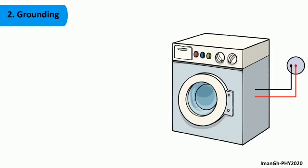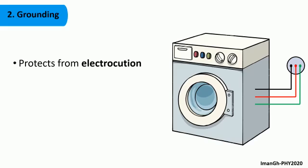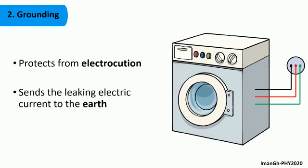To avoid electrocution, we connect a third wire which has a green color and is called grounding. Grounding prevents electrocution by sending the electric current down to the earth, thus preventing accidents.